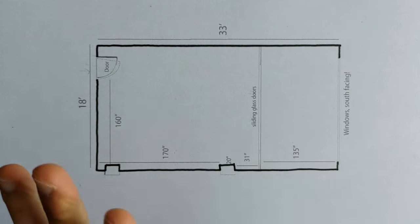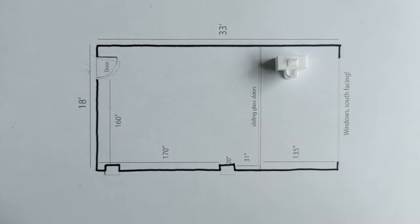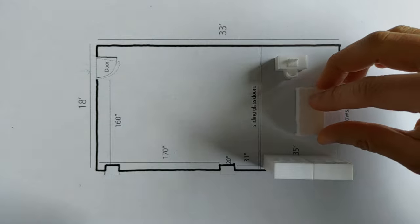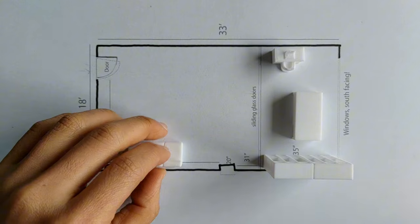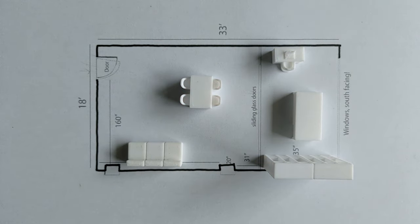So the client, when she saw this space, she was thinking, okay, I will have my administrative space here. This is where I keep all my tea products. This is where I will pack the teas to be shipped out. And this area right by the door is where I will have my event space. Nice big couch, nice table to drink the tea and stuff like that.